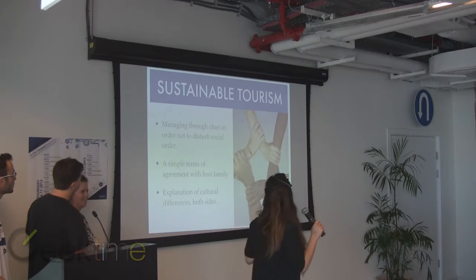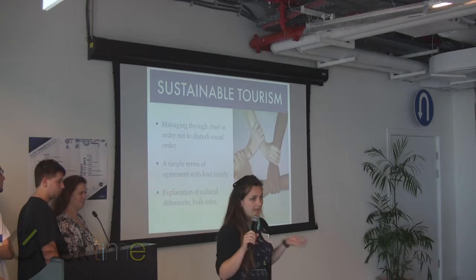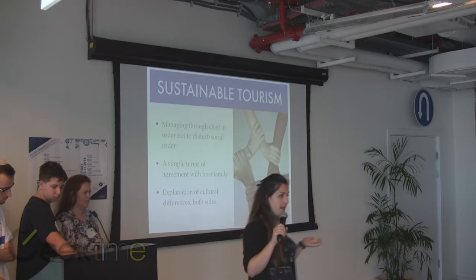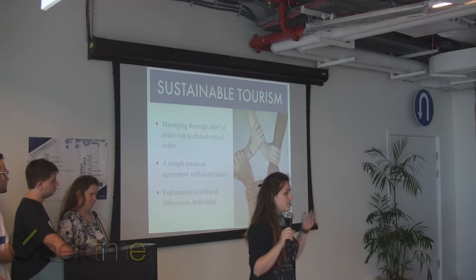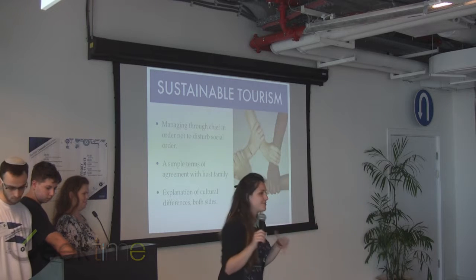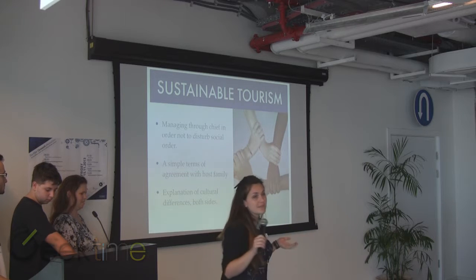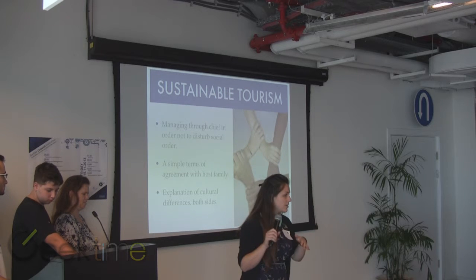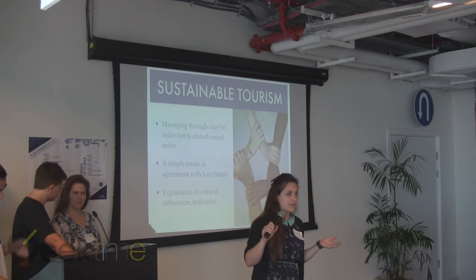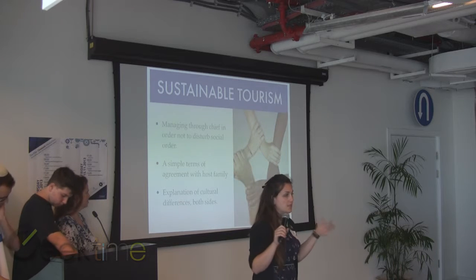Okay, so we thought about how this would work in a sustainable way. There are different cultural considerations we're taking into account. For example, we would deal with the chief of the village because he's the person who takes care of things. We would have terms of agreement with the host family and also with the user that they would have to sign before actually being allowed to use the website. And we would explain the cultural differences to both sides.